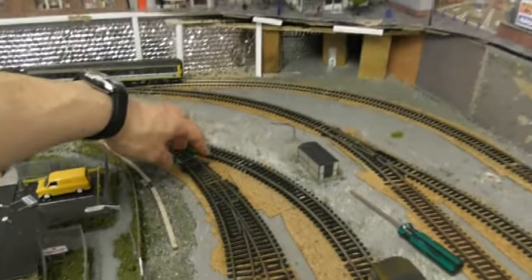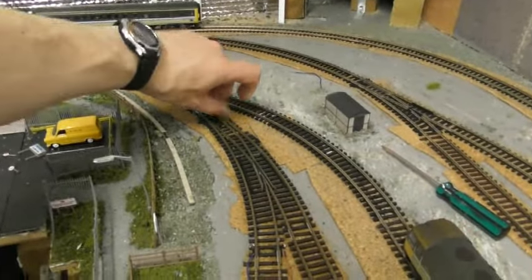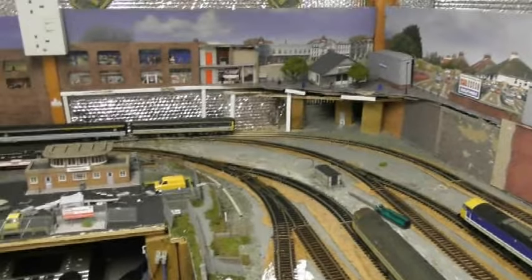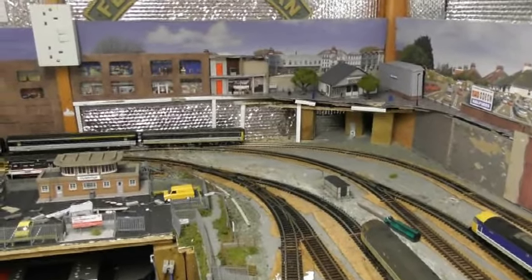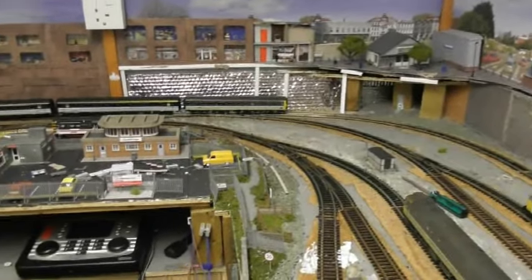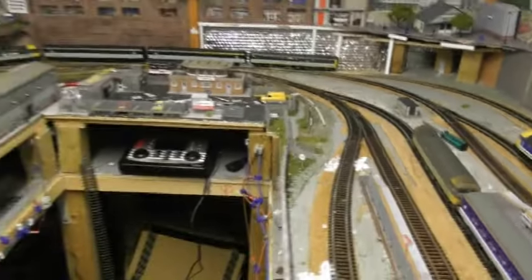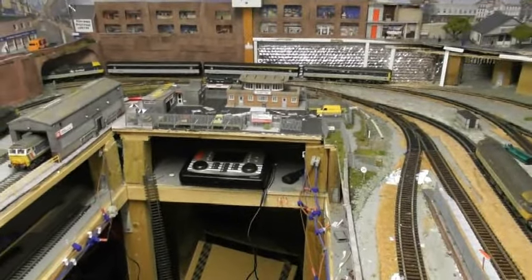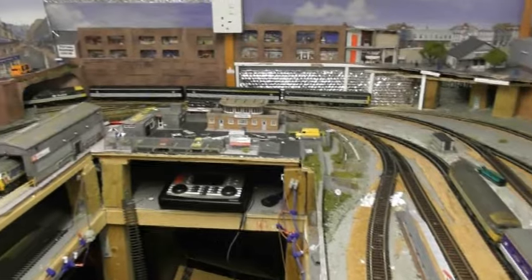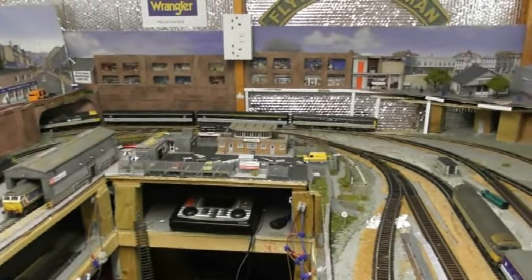It's quite appropriate that we've got the track sorted now, because obviously things do take their time, and it was very appropriate to get the track sorted at the same time that it was announced that Accurascale were bringing out the Class 60, because it'll need a track to run on, so that's quite pleasing.